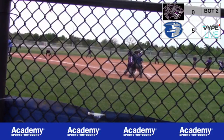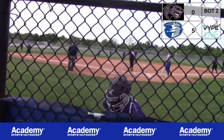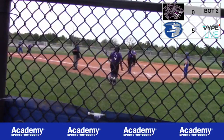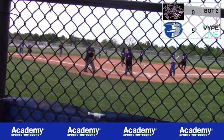Lampkin remains that pitcher for the Jaguars. Ooh, that's gonna get away from her. She's gonna bring a runner to second. Oh, she's gonna try to get to third, and she's gonna get there. So pitch just too high there.